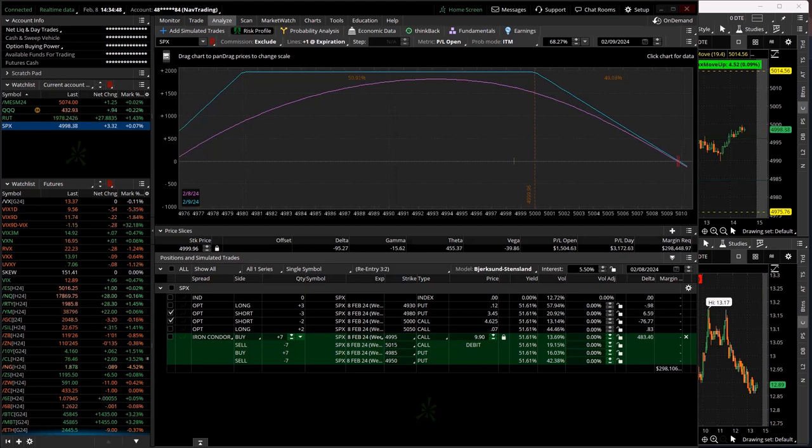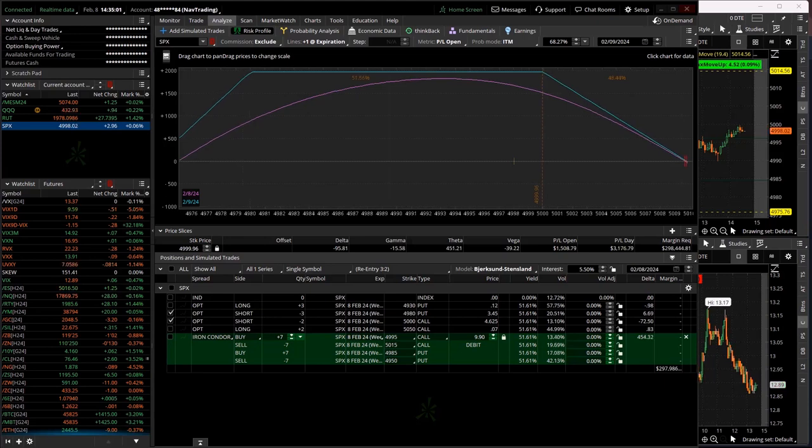SPX 49.98, just hovering, waiting to rip Dick K's heart out at the end of the day. They call me, I'm going to say, nope, no, no, sorry, not doing it.